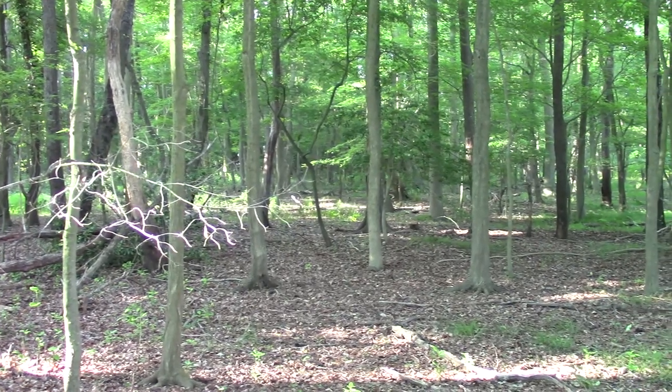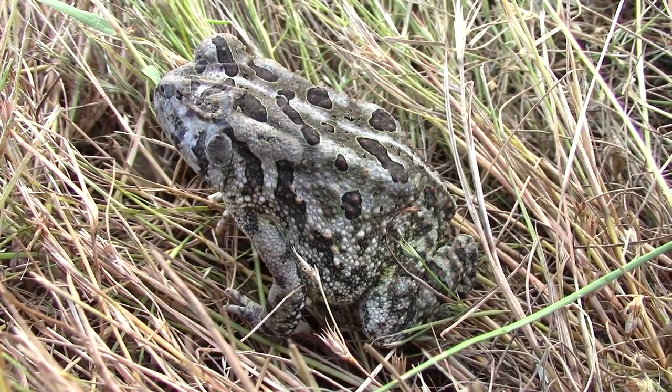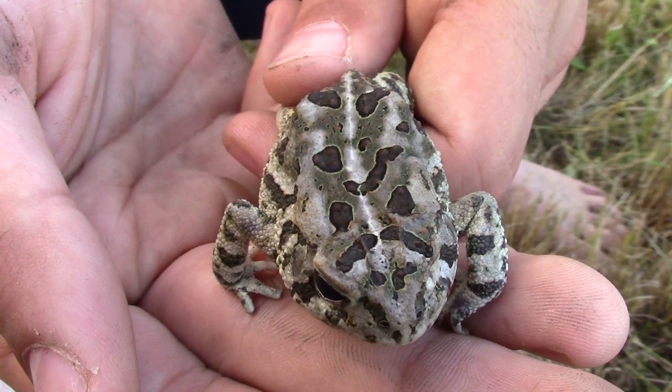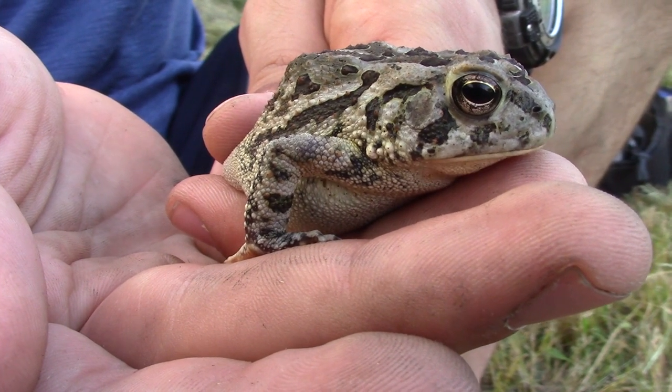Now, this species usually inhabits open woodlands or sandy areas, a lot less leaf litter than the American toad usually prefers. So not only do they have a coloration difference, Fowler's toads also have a little bit of a different habitat preference than the American toad, which is oftentimes why we don't find this species in our area. We don't have as much of that open woodland and sandy areas that these guys prefer. So it's really cool to come across a Fowler's toad here in Maryland and to kick off our trip with a really cool amphibian.